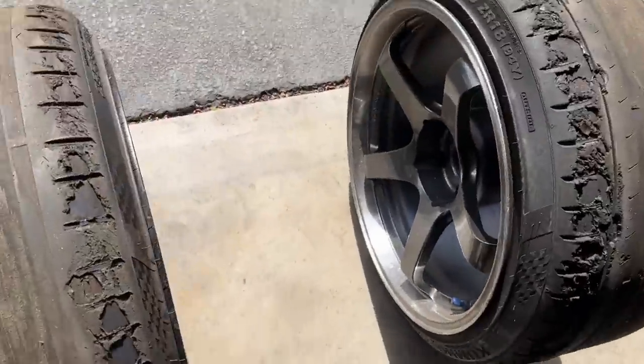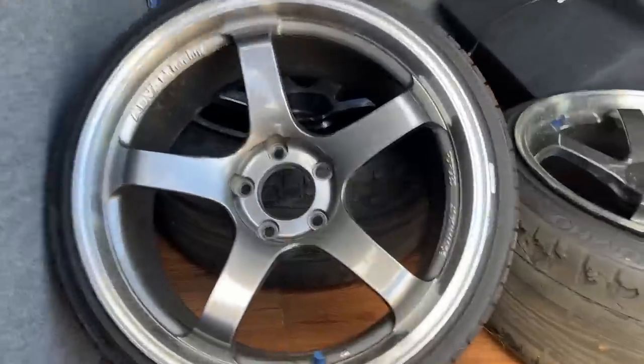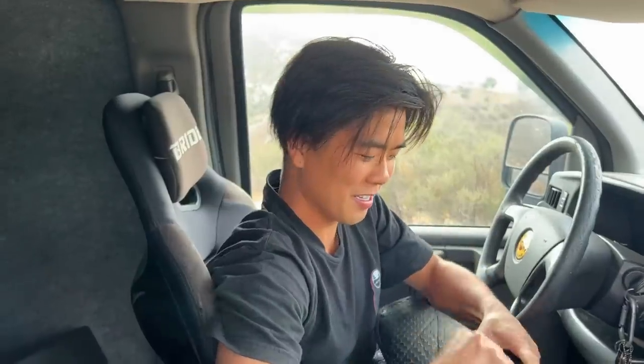Gonna go meet up the homie Darian. He just bought these off me, so gotta push these all the way up. Man, Koda just carried these wheels all the way up this hill. Holy, I'm tired. That was such a good idea, Koda. You're welcome.